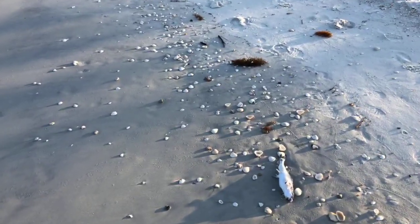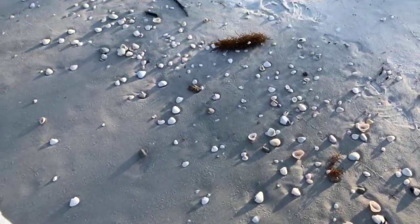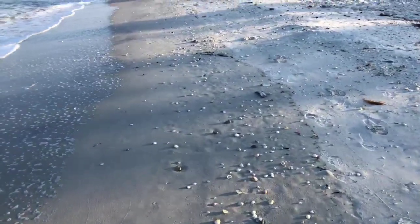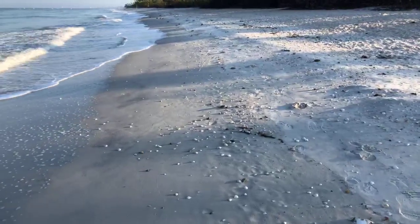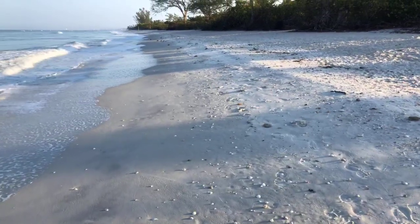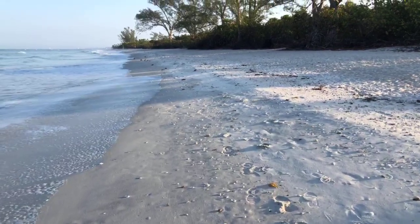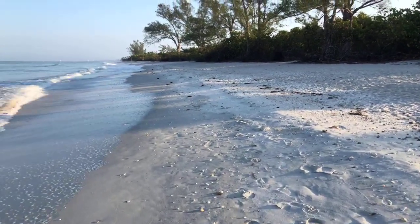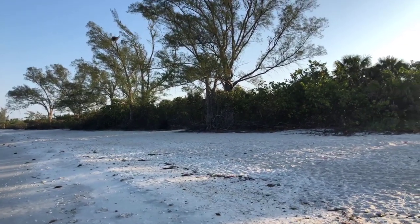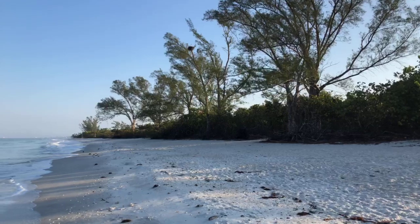Not as many dead fish either. There's a catfish down there. Starting to smell pretty ripe. It's around 75 degrees now. Expecting a high of 86 today.